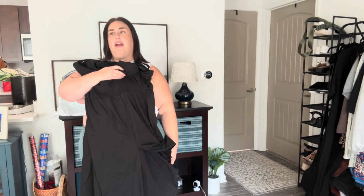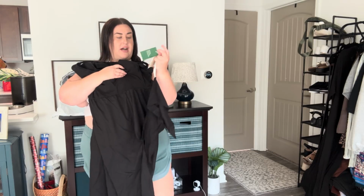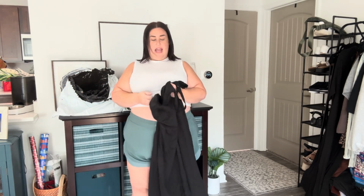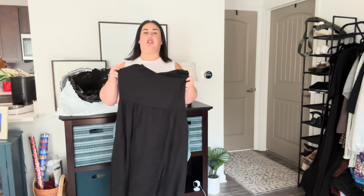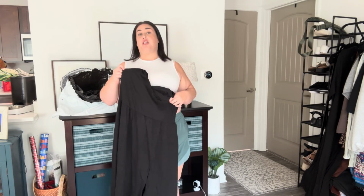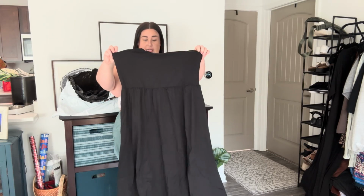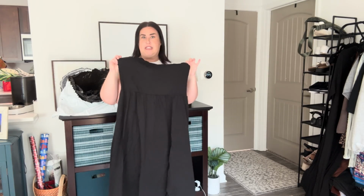I tried on their activewear dress, one of their shorter ones with the Fab Fatties, and my chest was just too small for the 3X. So it does have good chest support if you are larger in the chest. So I went with the 2X this time. We'll see how it fits in the body. I'm excited to find out.